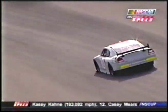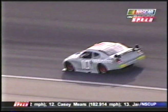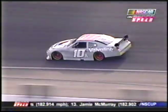He wasn't looking too good off turn 4, got pretty loose, but Casey Kane got in the race car, didn't run that much faster than Patrick, but told those guys what they needed to do to get that car driving better for Patrick.